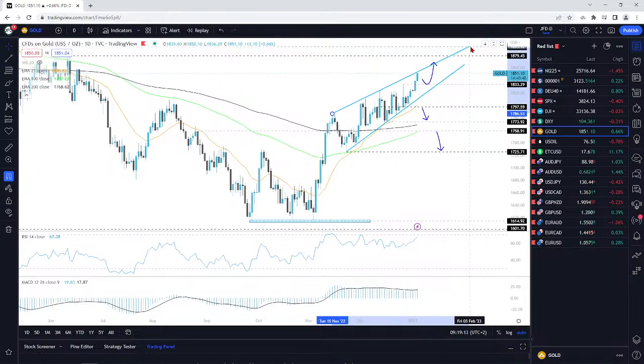At the moment, I will keep this because this is the highest point here that I'm marking. We are near the upper side of the wedge right now. So basically, it could be somewhere around 1855, maybe something like that. Could be a nice, good target. We're already doing a good move this morning here in Europe.